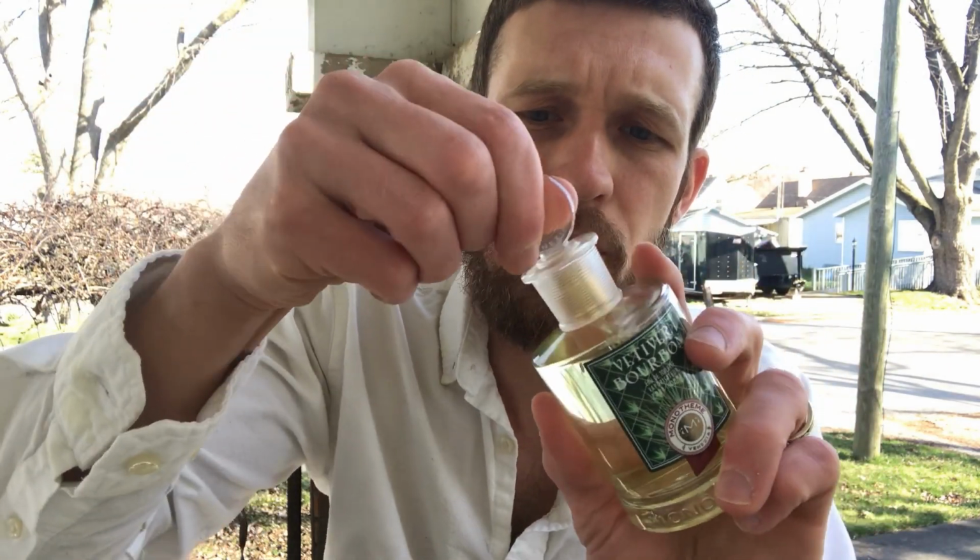This is Vetiver Bourbon from Monotheme. So really nice glass bottle, kind of a cheap plastic cap, but I think it looks pretty nice with the brand logo up top here. And this is supposed to be a really fresh vetiver fragrance. I was surprised to not see any geranium or mint in the note breakdown because it comes off very cold and crisp. Kind of definitely a white t-shirt vibe like this.